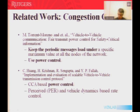There is related work, and I'll just breeze through these two. A lot of work tries to enable periodic messaging in these kinds of large networks. But what these two works do, in summary, is try to reduce the load that a given car sees, load meaning the load on the wireless channel. You want to reduce it to such an extent that you actually see the kind of delay performance you want to see.